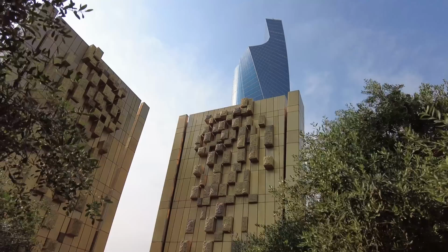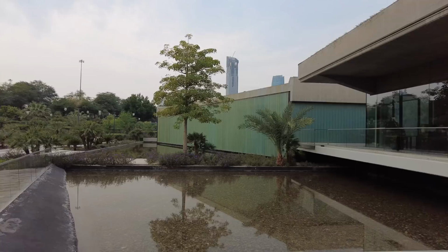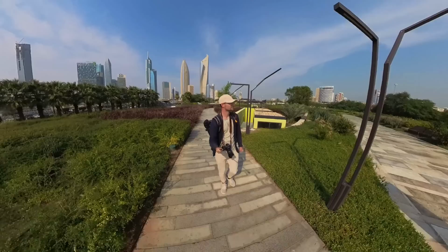This is such a beautiful park. There's so much amazing landscaping, beautiful vegetation, tons of places to sit and hang out. There's a few cafes and restaurants and everything. It's just a really nice park right in the middle of the city here. I'm enjoying just walking around.